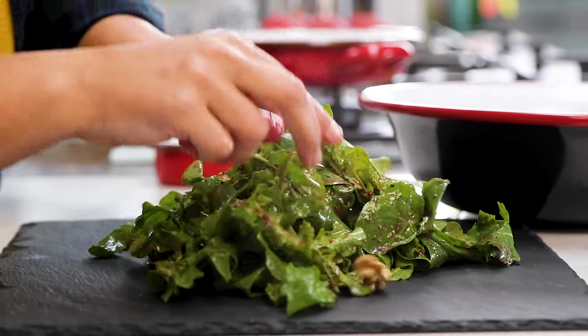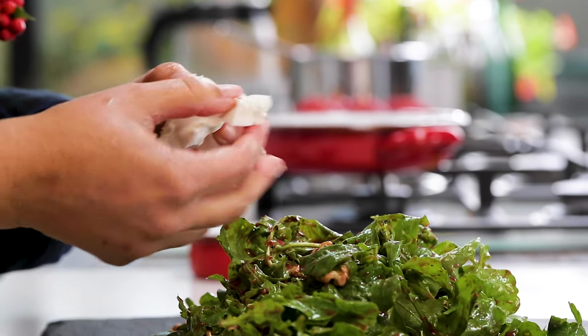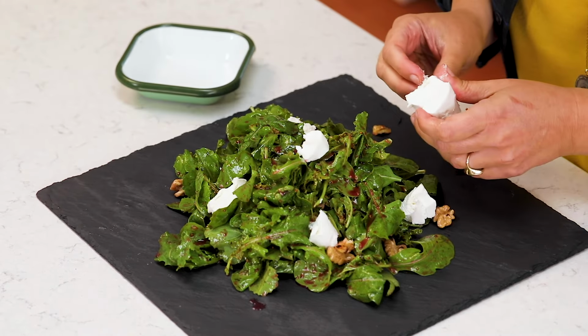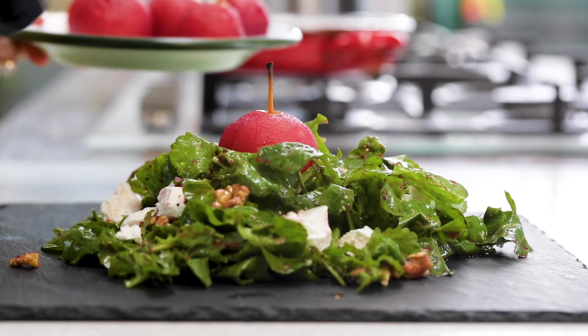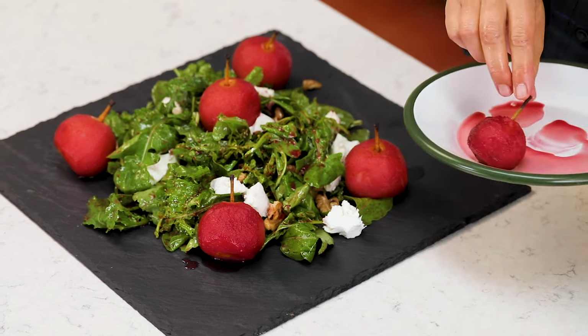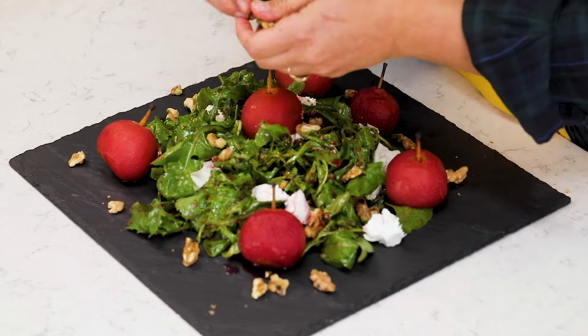Last but not least, we have here goat cheese. Why the goat cheese here? The sourness matches, but you can use any kind of fresh cheese you like. But this is especially really good with the salad. Then the pears go to the top and then to the sides. Finally, dirty up the plate with some walnuts.